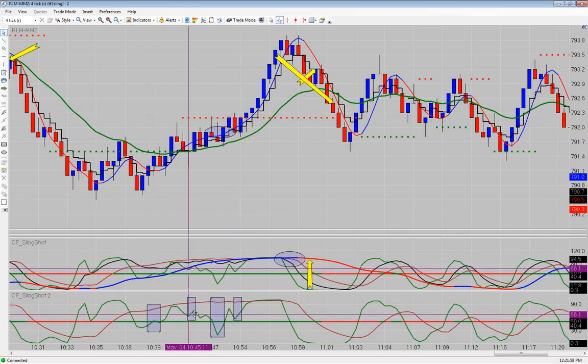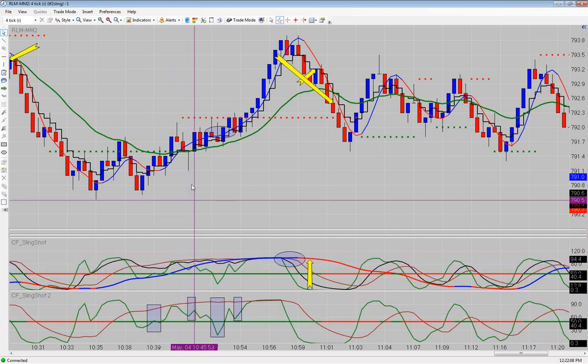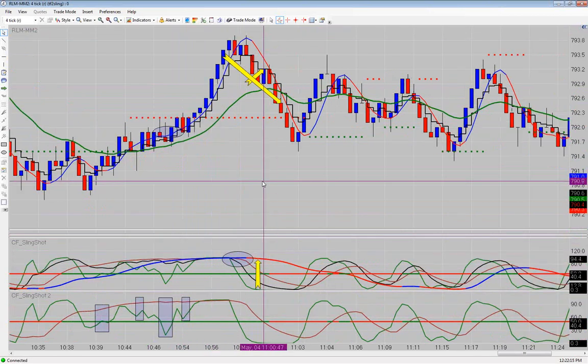Now, you see all these little boxes here? I drew them in this morning in the live trading room. When the green turned into the brown, those were opportunities for just quick scalps if you want to look at that sort of thing. On this time frame, they'd be quick scalps. On a larger time frame, they'd be larger trades.